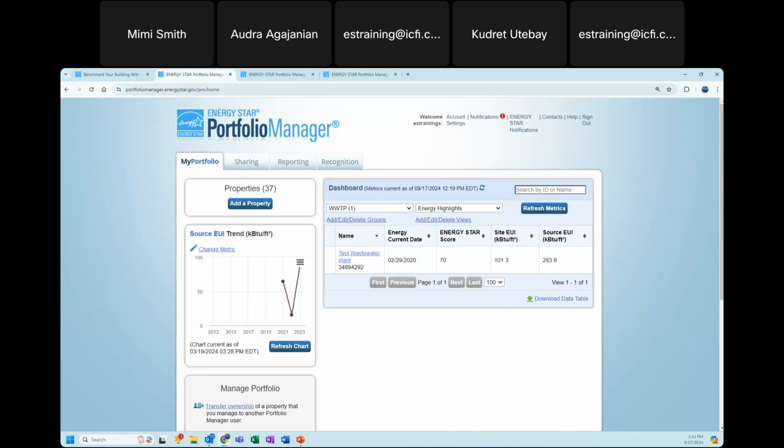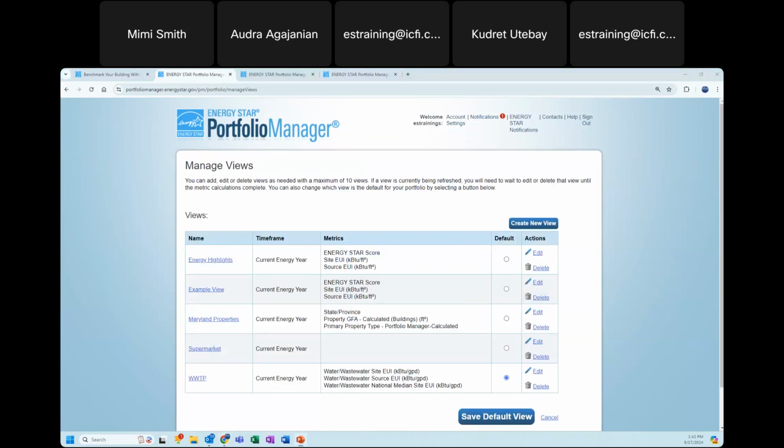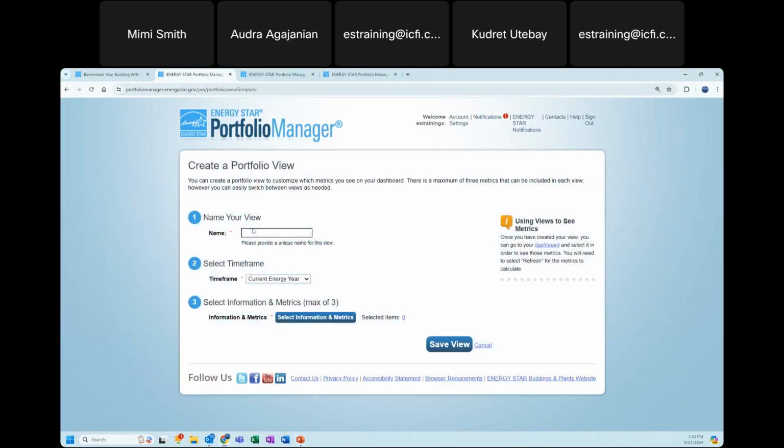So the first thing we will do is select this Add, Edit, and Delete views. Now from here, you'll want to create a new view over on the right-hand side. And we'll follow these steps here to create this view. So the first thing we will do, let's just call this 4.